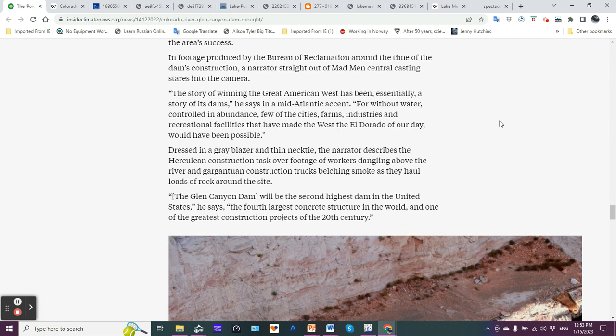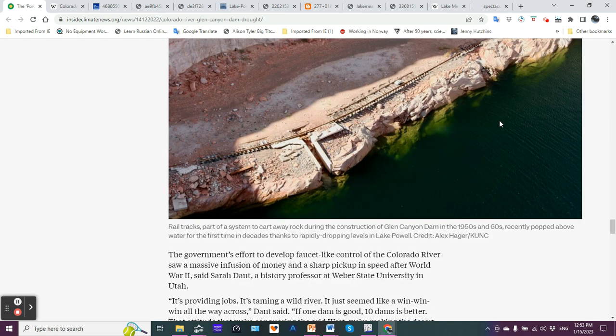Not exactly hyperbole. So we see a photo here. We see some rail tracks. It was part of the system that carted away rocks during the construction of the Glen Canyon Dam in the '50s and '60s. Recently popped above water for the first time in decades thanks to the rapidly dropping levels. Hi, remember me?